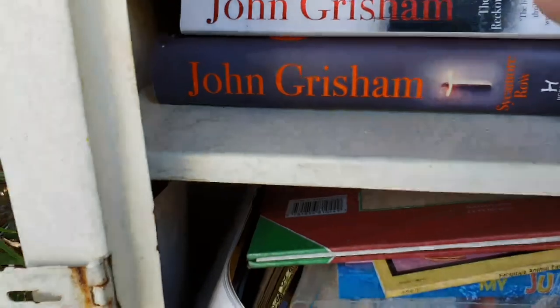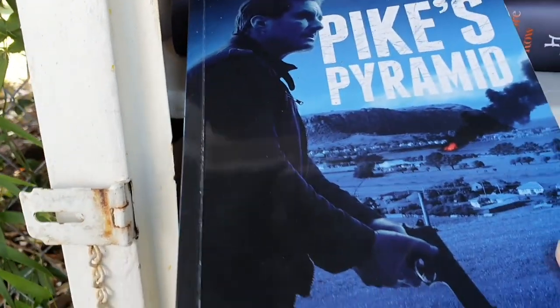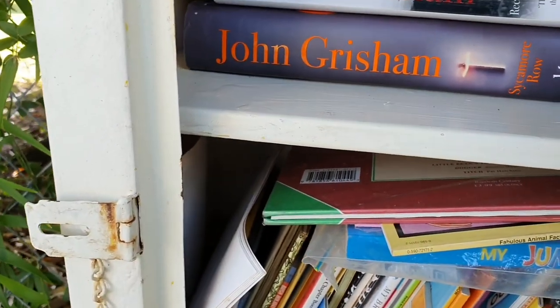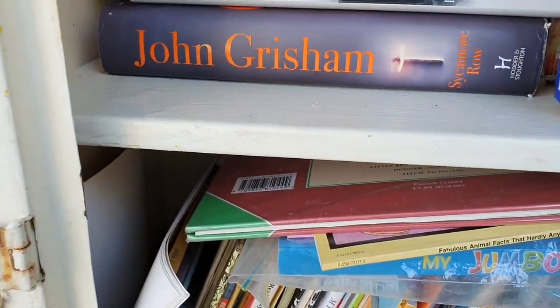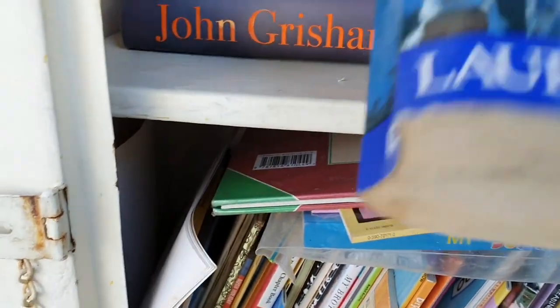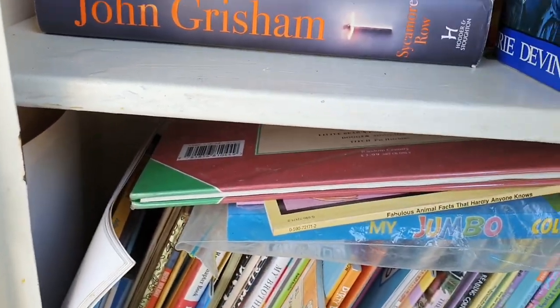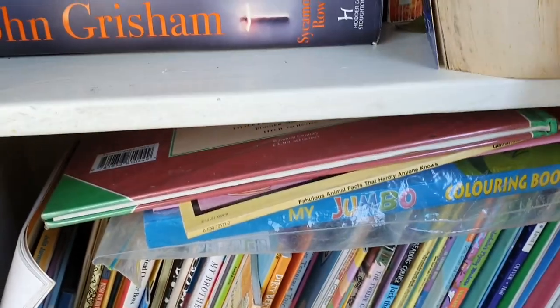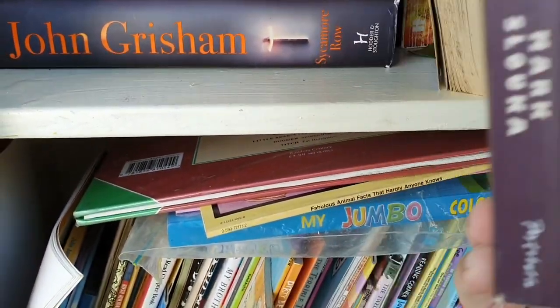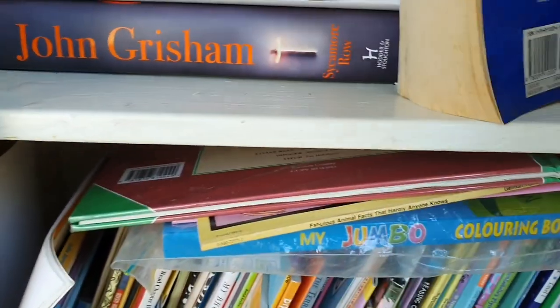Dropping the camera around. Pike's Pyramid. The Leap. Vanishing the Reckoning. That's this one. Okay, is that it? The Invisible World. The Glass Lake. Nothing really at the top.